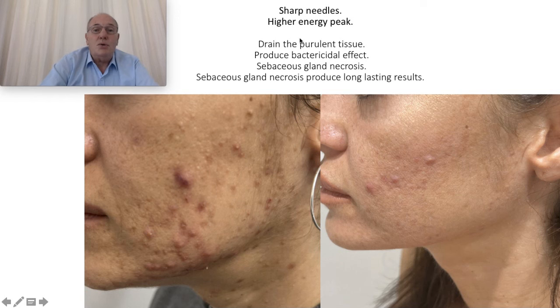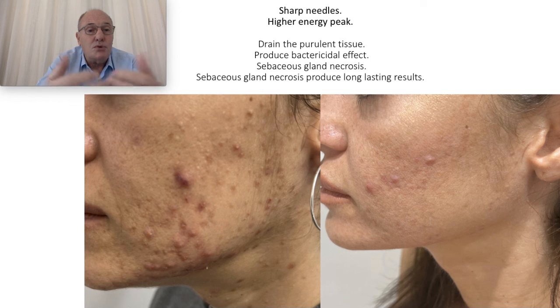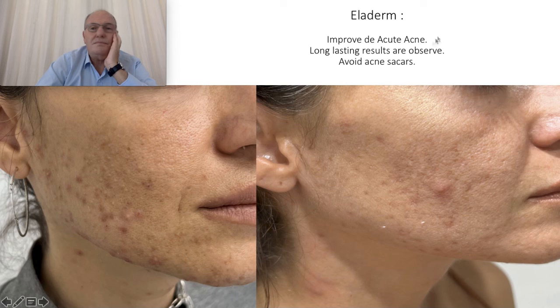Eladerm has, as I told before, sharp needles and a high energy peak. Then what happens? With a sharp needle, I drain the purulent tissue, and I first drain the coagulation of the bacteria, and after that the coagulation of the sebaceous gland. And what happens if I kill the gland that produces this disease? I'm going to have a long-lasting result. This patient must be treated each 15 days during 6 months. Eladerm improves the acute acne, has a long-lasting result, and avoids scars.